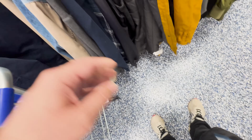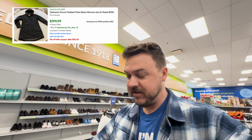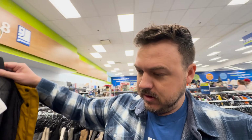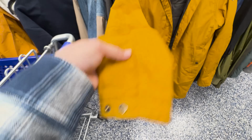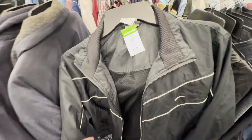Karuna padded parka. Sell-through rate's good. Comps are like $100. This is $16, $18. Remember we said last time, if it's more than $15, we gotta really research it. So I did that. I'm doing that. Next, we're gonna just look at the condition of this. Pockets look good.